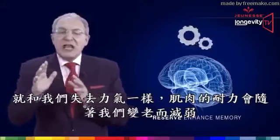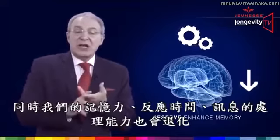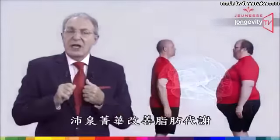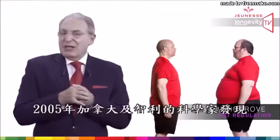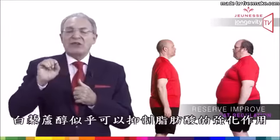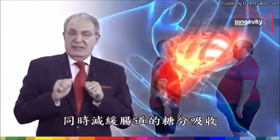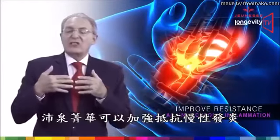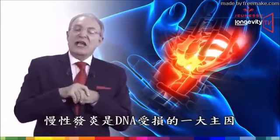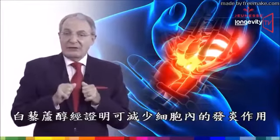Much the same way that we lose strength and endurance in our muscle as we age, we also see a gradual decline in memory, reaction time, and processing of information. RESERVE enhances memory and reaction time. RESERVE improves fat regulation. In 2005, scientists in Canada and in Chile discovered that resveratrol appears to counter the effects of elevated fatty acid and also slowed sugar absorption in the intestines. RESERVE improves resistance against chronic inflammation, and chronic inflammation is one of the leading causes of DNA damage. Resveratrol has been proven to reduce inflammation at the cellular level.